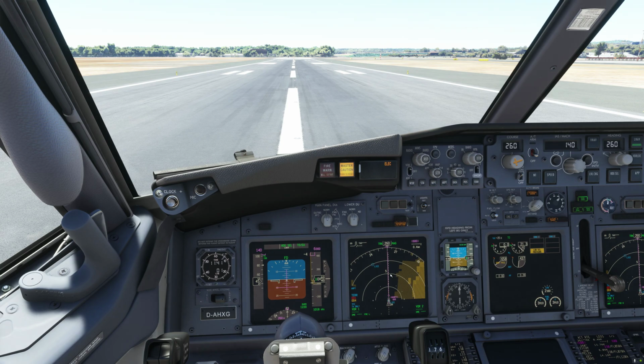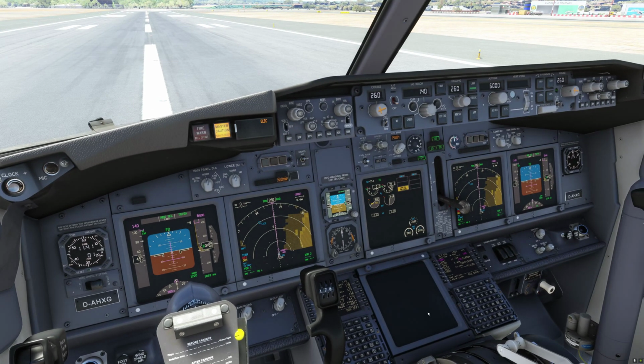Mayday, mayday, mayday, PMDG 737 stopping at 2/3 down the runway. Okay, state malfunction. So, we have an engine problem. It's showing 0 and 1. We are showing the engine fail flag, 0 and 2. I would say this is a severe damage on engine number 1.